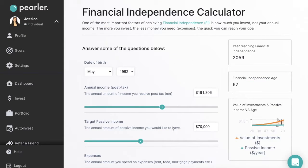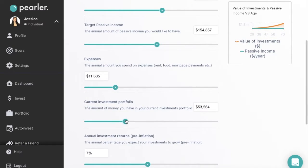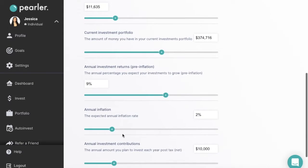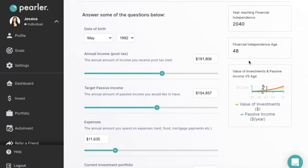You can change your income post-tax, how much passive income you want. So you just really use that slider there. So that's pretty handy. Annual inflation, like I'm just playing around here. Oh, there you go. And yeah, it's saying I can reach financial independence in 2040 at an age of 48. Pretty neat.